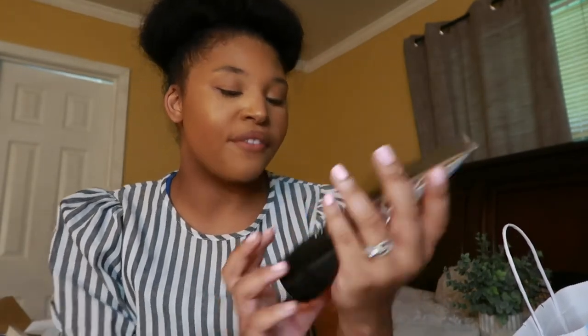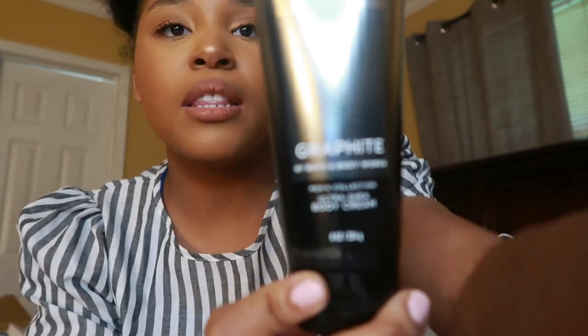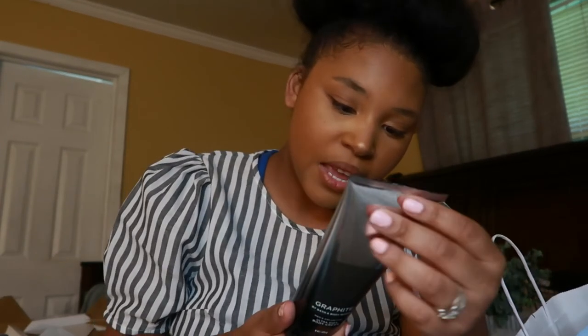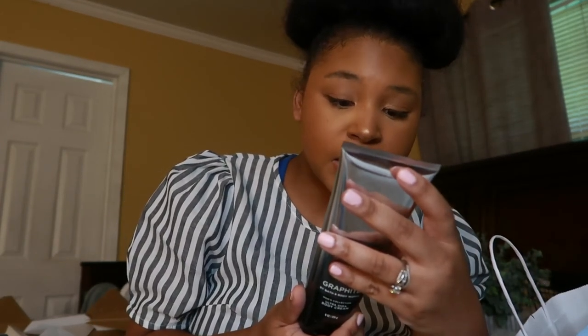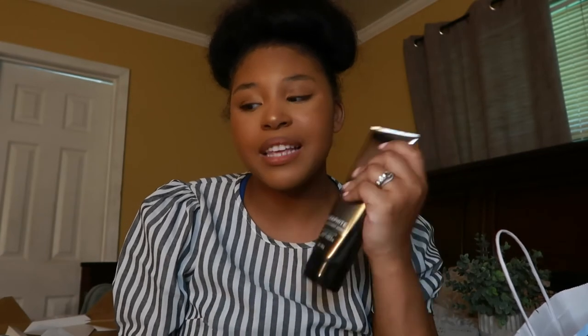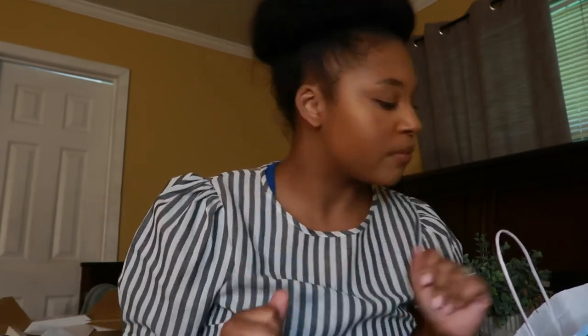And this is Graphite. I saw this online, but I told him I didn't know how it smelled. So actually, let me smell it. It smells really good, actually. Key notes are sage, bergamot, spice, and leather woods. I thought this was gonna be a strong, overbearing smell. I don't know if you guys know about those strong, overbearing perfumes and colognes, but I do not like them, and I thought this was gonna be that, but it's actually really, really soft and it smells really good.